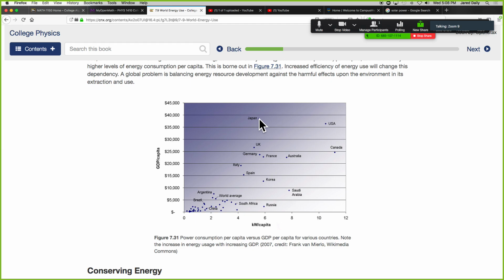Okay? But again, they're an island nation. They have limits to what they can do, how they can expand. So they use less energy because they live in much tighter spaces. Most people live in very, very tiny little apartments in Japan. Whereas in the US, we live in much higher use of everything because we can.